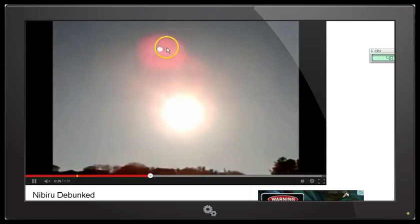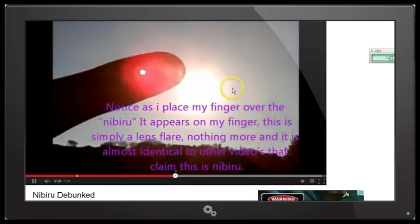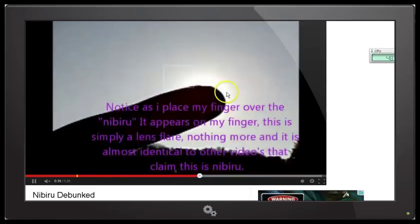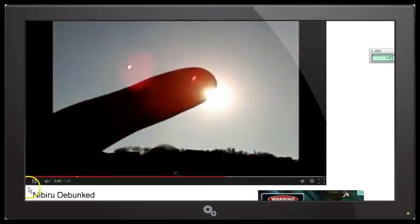And we can see that the lens flare does move around, but the Nibiru object remains static. Now see what happens when he puts his finger in front. We can see the Nibiru object as well as the lens flare, and when he blocks out the sun, the Nibiru object and of course the lens flare disappear altogether.